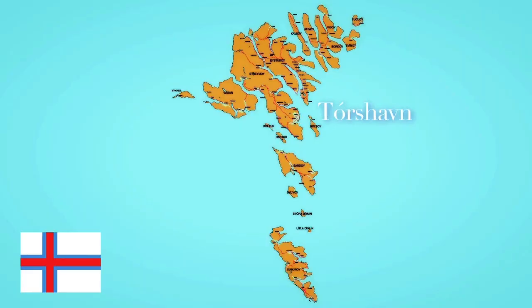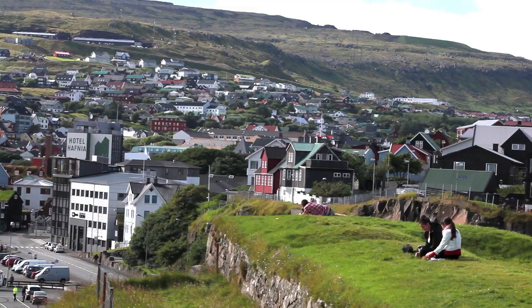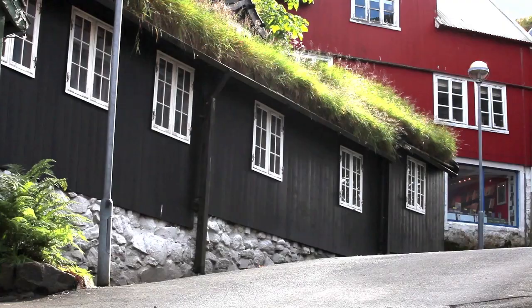Hilda, how many people live in Tórshavn? It's approximately 20,000 and just under 49,000 in all in the Faroe Islands. Okay. Now this is a place where the cruise ships dock in the center of the city. Yes. It takes less than 5 minutes to walk to the city center. So Hilda, Tórshavn is a lovely mix between the old and the new.